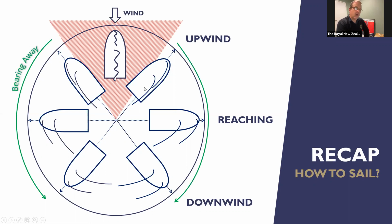If we're sailing upwind and we turn the boat downwind or away from where the wind is coming from and have the sails about halfway out, we're bearing away. We can continue to bear away, so we're sailing downwind. All we've got to do is ease the sails out. We're not tacking or jibing.